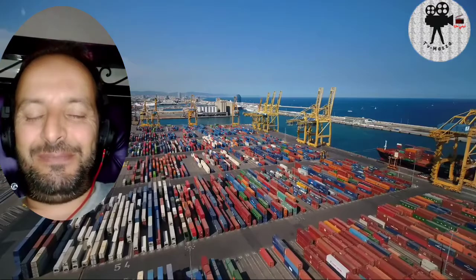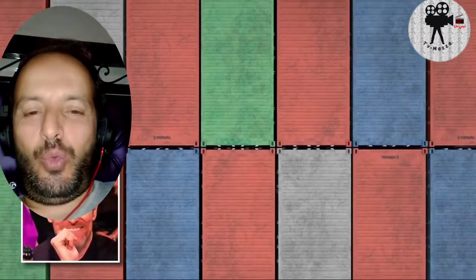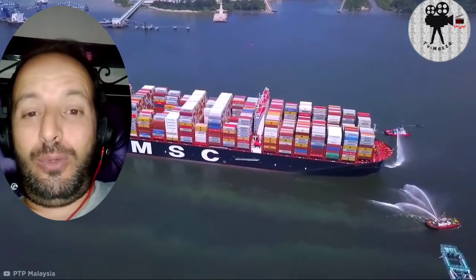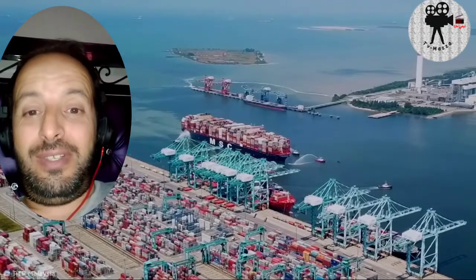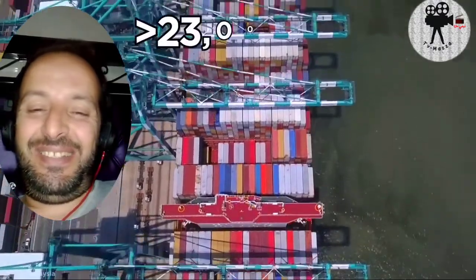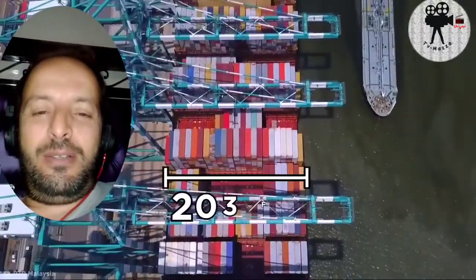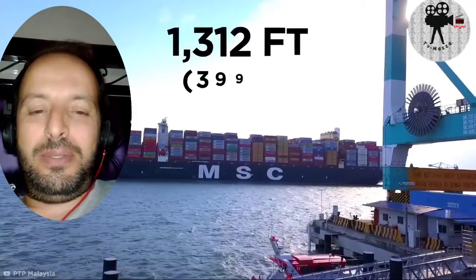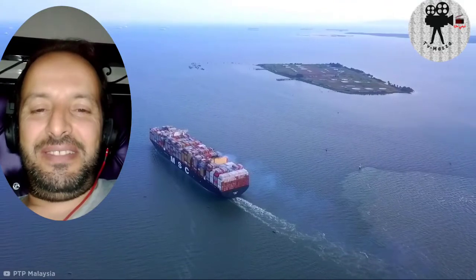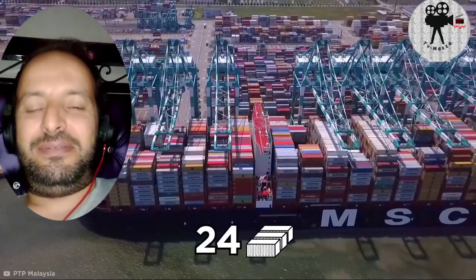MSC Gulsun. With this next vehicle, I'm going to have to ask you to contain your excitement. If you need help with that, just ask the MSC Gulsun, one of the largest container transporting ships in the world. The MSC Gulsun can carry more than 23,000 containers on its incredibly large deck. Measuring in at 203 feet wide and 1,312 feet long, it hits the seas chock full of standard 8 feet wide shipping containers and transports them in rows of 24 across.